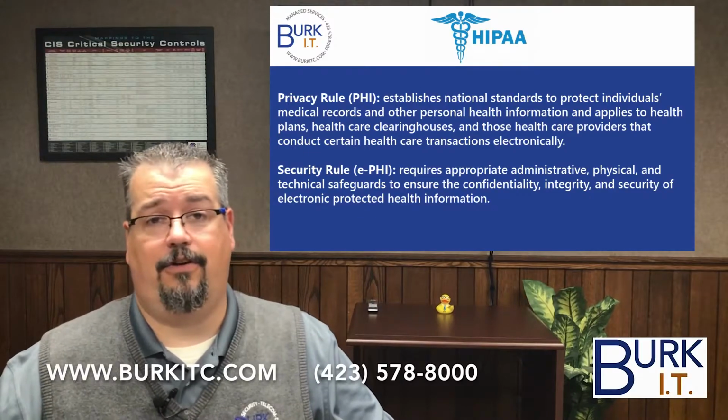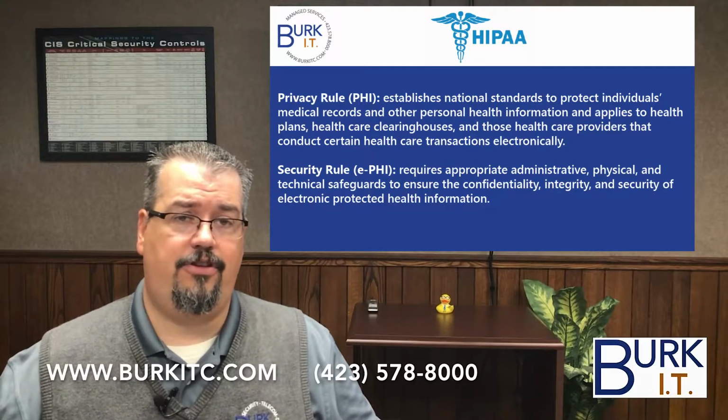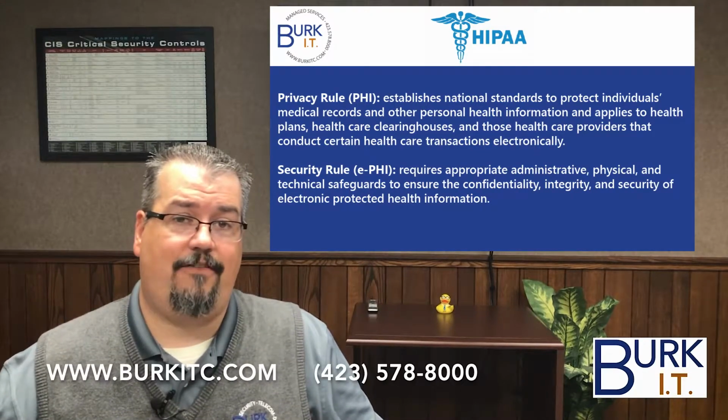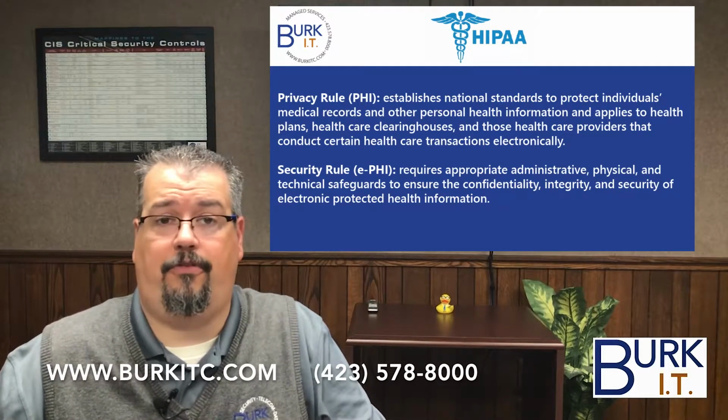Why is this difficult? Most medical practices are not large organizations. They're not huge hospital networks. They're not huge insurance providers. They're one or two or three or four doctor providers that have a limited staff and don't usually have dedicated internal IT security personnel to help navigate these challenges.